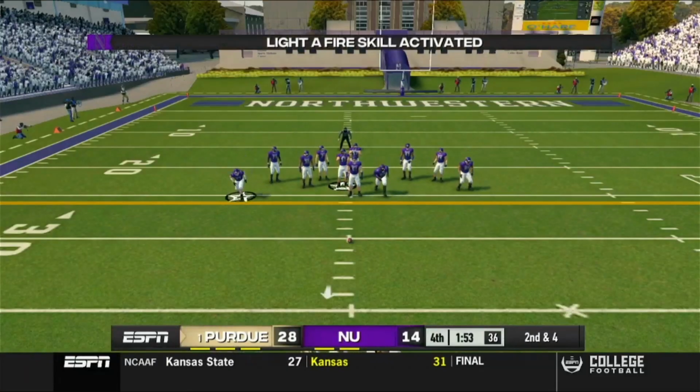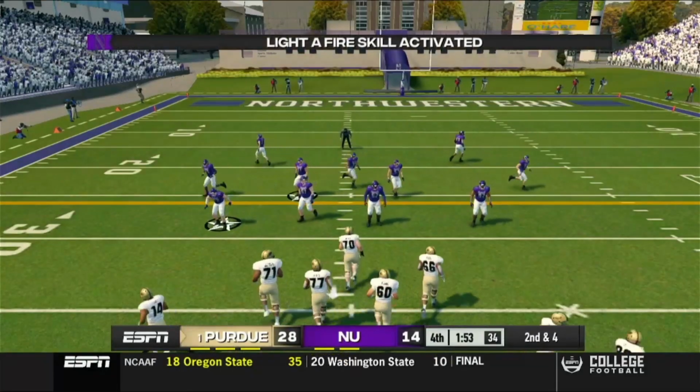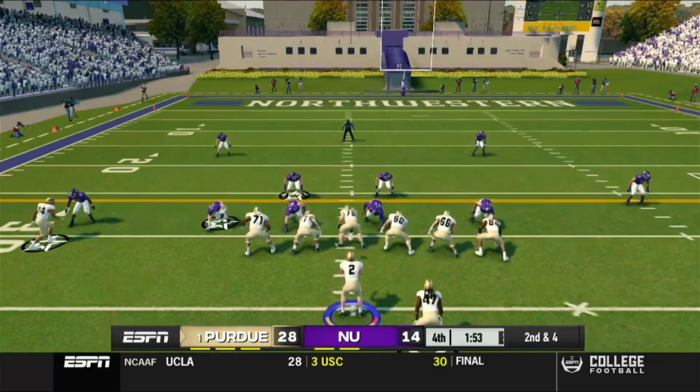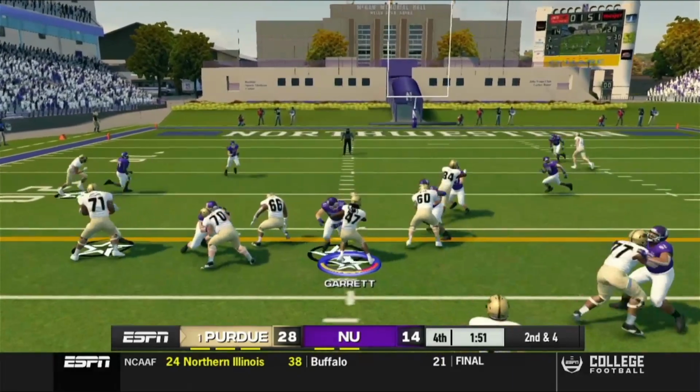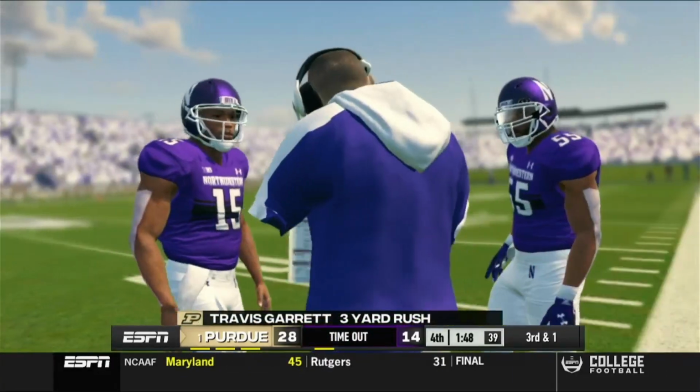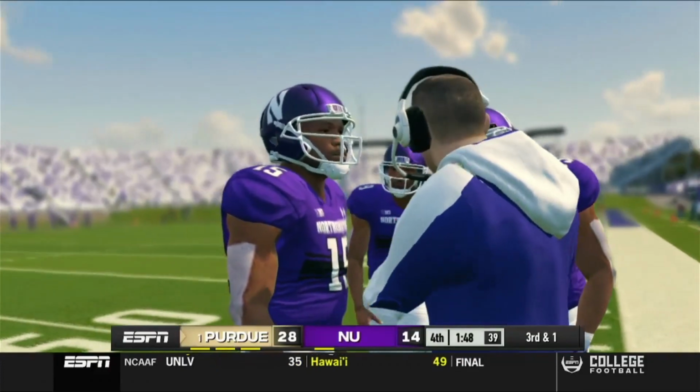So it's second down now, and they need about 4 yards to pick up the first. Just under 2 to go in the game. He makes it to the 28-yard line. Northwestern will take a timeout. That's their second of the half.